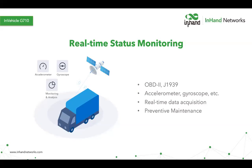Because this one integrates the edge computing ability, this device will process data locally, and then the customer can have their own software inside to do the data filtering or do some things by themselves. Like for example, they can capture the picture or video and then do the analysis inside. After that, they can send the result to somewhere. So we call this real-time status monitoring locally, and then the customer can do the preventive maintenance.